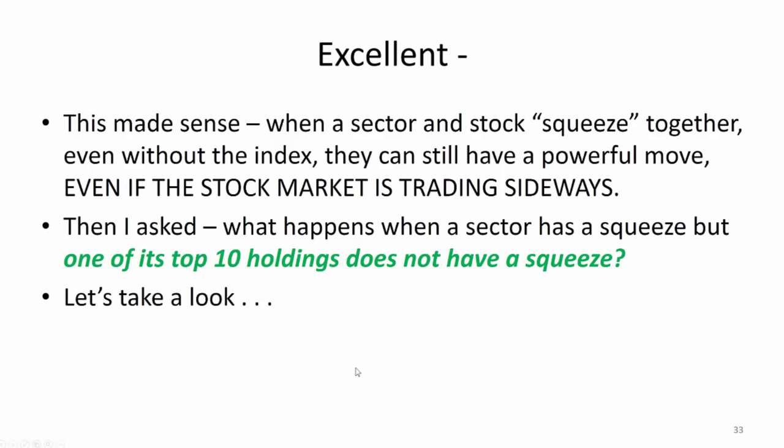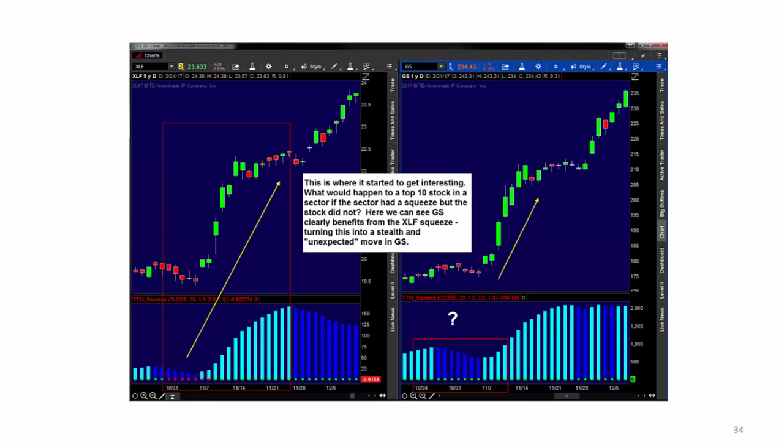Here you can see that there was a squeeze in the financials, but there was not a squeeze in Goldman Sachs. But when the financials went, guess what? Goldman Sachs, a top 10 holding, went too. So that's a stealth move. Those are fun because they catch everyone off guard, and you can typically make the most money through buying call options here because it's out of the blue. Nobody was expecting it.